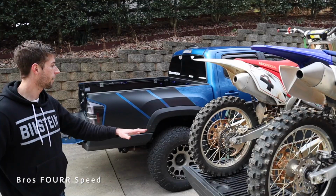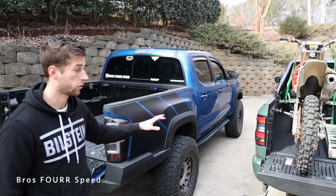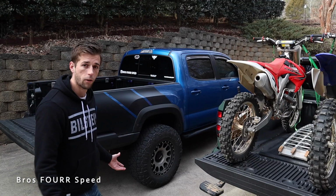Which one do you think it'll be tighter in? This one's a little tighter. A little bit on the Frontier. I think we have a little bit more of an open space back here, even though the fender arches are a little bit wider. You can see they're pretty flush in the Frontier. So overall, they're basically pretty the same or pretty similar for this.